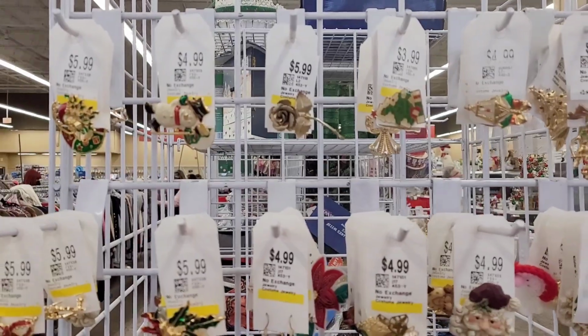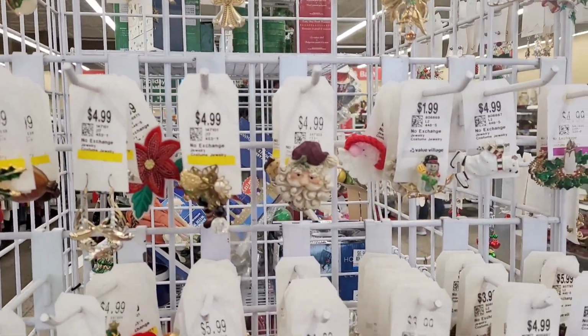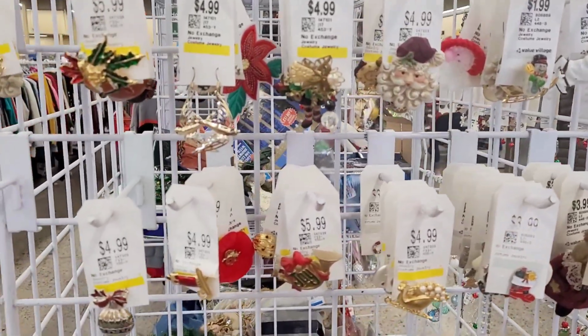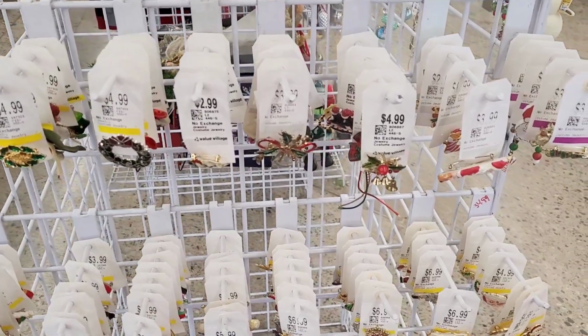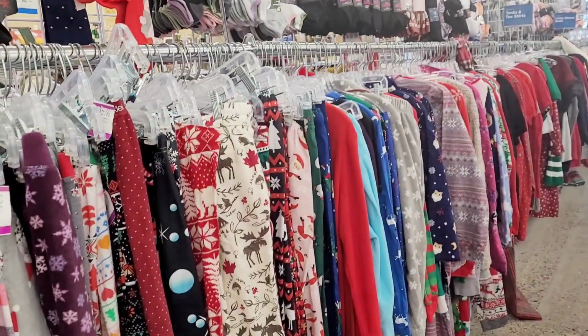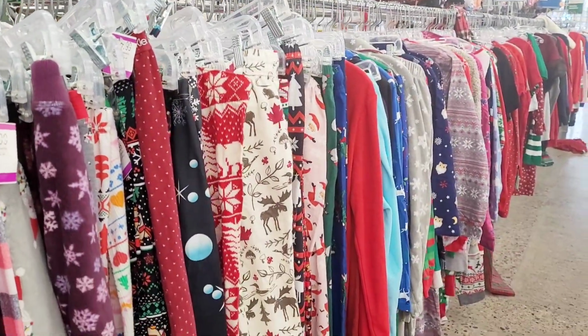They already have their Christmas items out, some Christmas brooches and earrings, accessories. They also have their holiday PJs out.